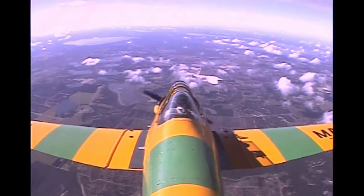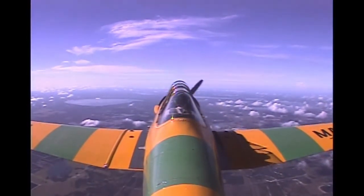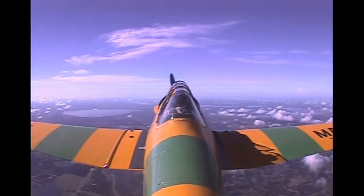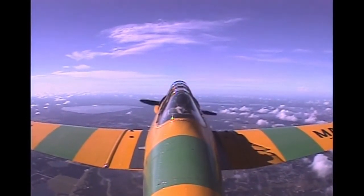Everything, and then I recover from the dive. Yep. And I'm going to raise the nose slightly above the horizon. We're going to gain back some of that altitude we lost in the dive. Yep. How much altitude did we lose? We usually lose about 300 feet or so, and that's basically just getting the airspeed up for the dive, for the maneuver.